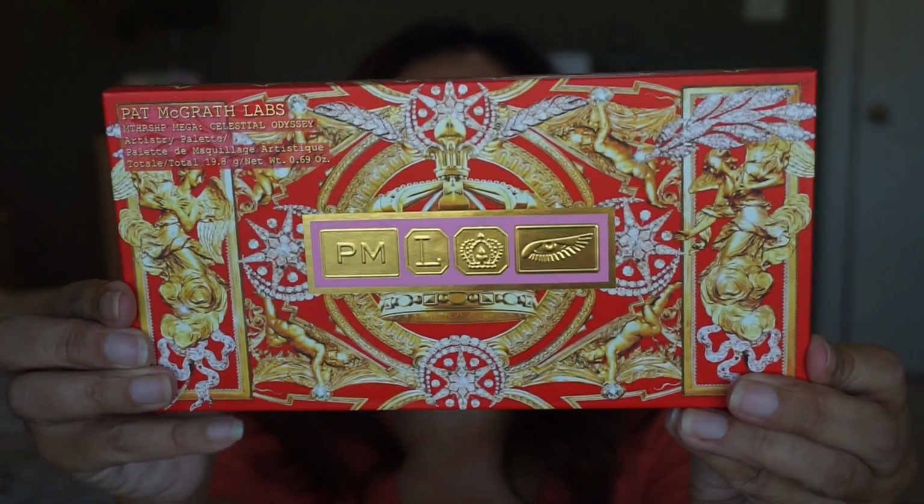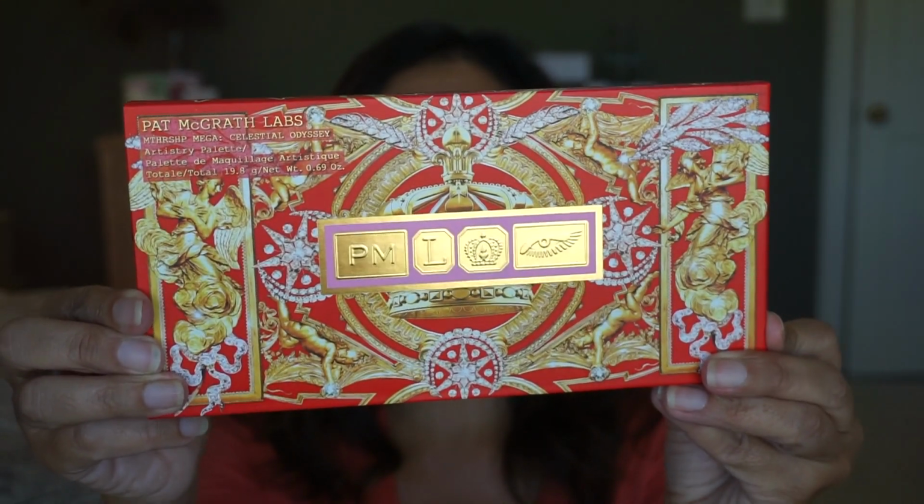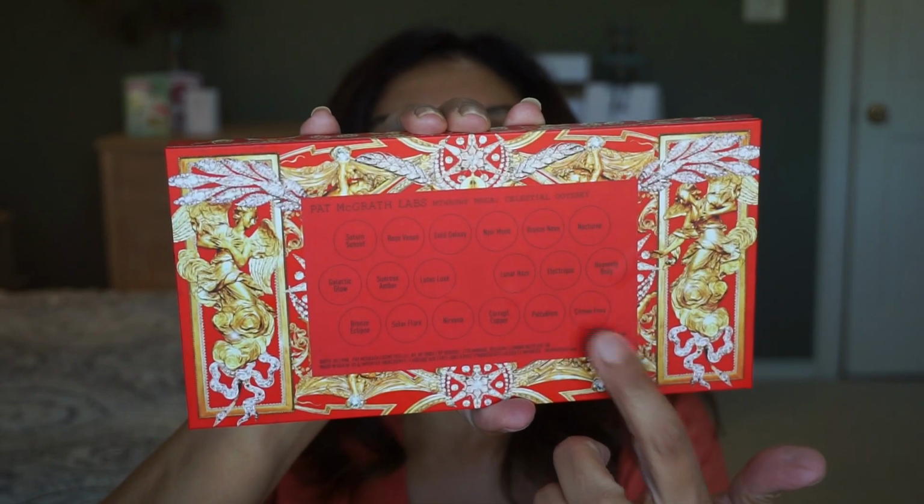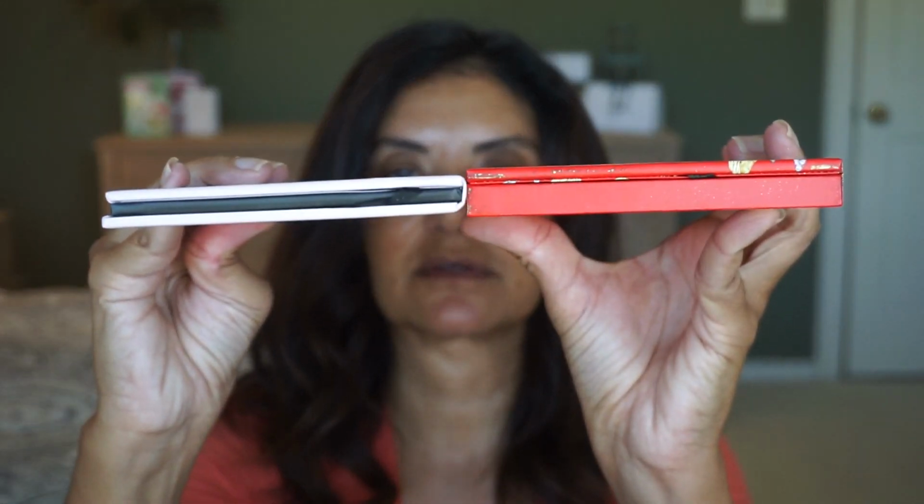Here is what the packaging looks like. It's red this year. And the back, which has the names of the shades on it, which I do appreciate. It's made out of cardboard and it's a little bit thicker than last year and maybe a little bit bigger. It does have a magnetic closure, and when I opened it up this morning, I noticed one of the shades is broken. So when you open it up, it does have this ribbon right here to kind of stop the lid from going back, which I didn't like.